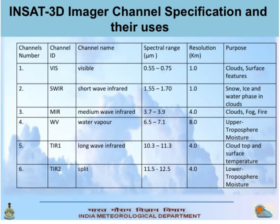The thermal infrared 1, long wave infrared 10.3 to 11.3, spatial resolution is 4 kilometer, and it is being used for cloud top and surface temperature features. The thermal infrared 2 split channel is there, 11.5 to 12.5. The spatial resolution is still 4 kilometer, and it is used for lower tropospheric moisture purpose.